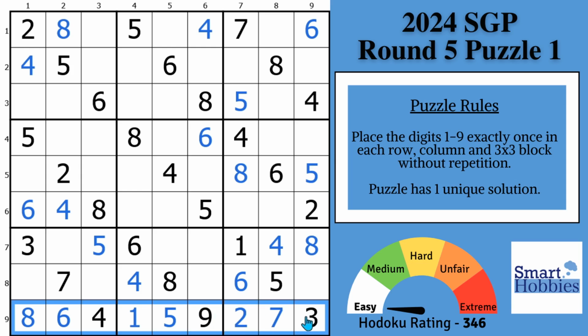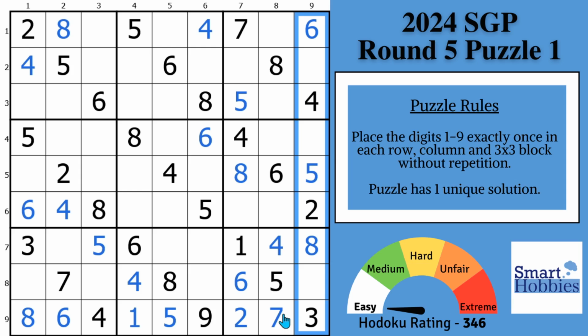We can apply it again here in column 9. You'll notice we have missing digits, a 2, 3, 5, 6, and 8. We need a 1, 7, 9. Well, you have the 1 and the 7 looking at this cell, and now the 7's repeated looking at this cell. Same situation, same thing applies. We know that this cell has to be your 9. The 7 can only go here, and then the 1 is going to be in the last cell.